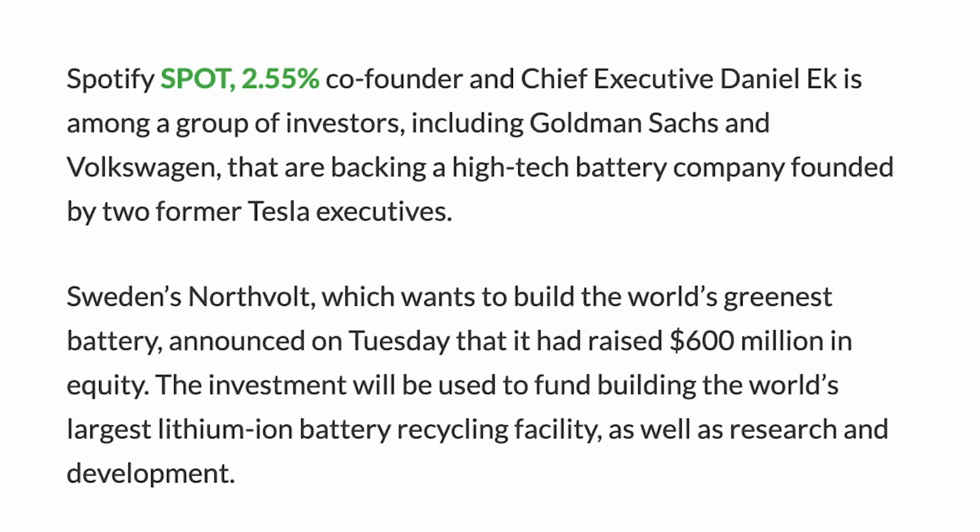So as mentioned, Spotify's co-founder and chief exec Daniel Ek is among a group of investors along with Goldman Sachs and Volkswagen that have decided to back this Northvolt company, which is a high-tech battery company founded by two former Tesla execs. This Northvolt company is located over in Sweden, and they're focused on building the world's greenest battery, and they just announced on Tuesday that they had raised $600 million in equity.